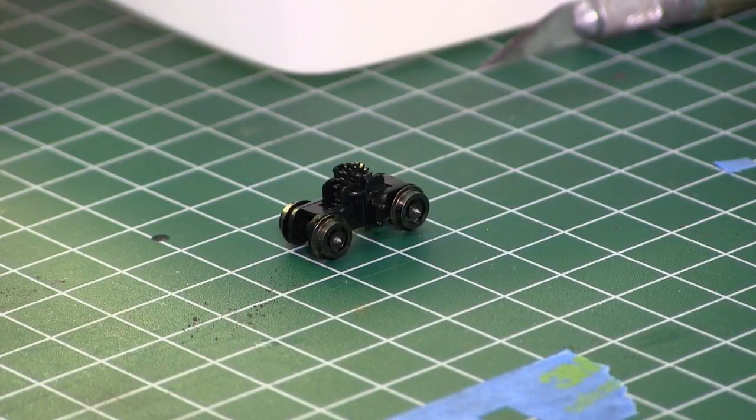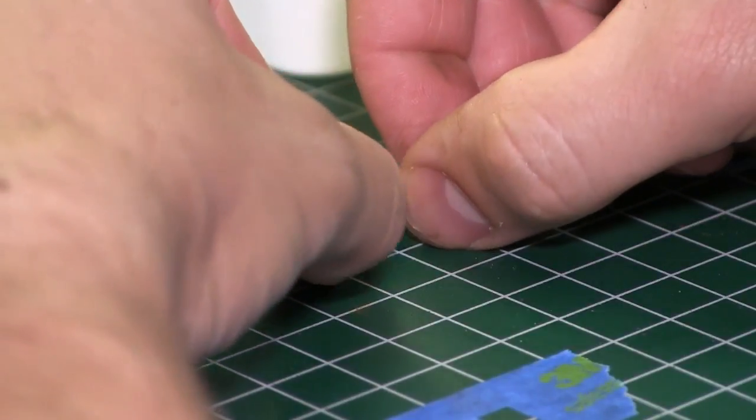So we are on day 3 now. This is the next day. I'm doing the reassembly. Pardon me.